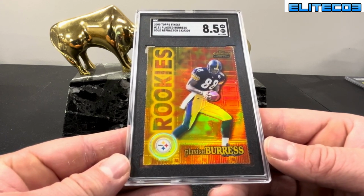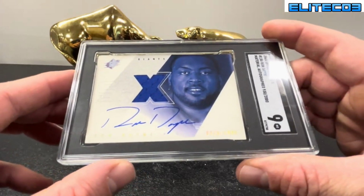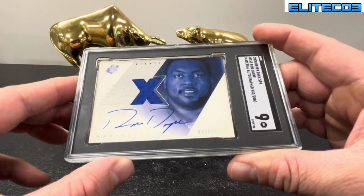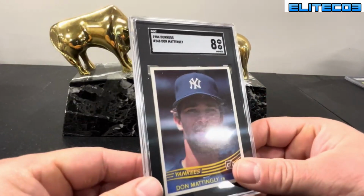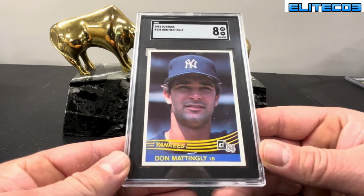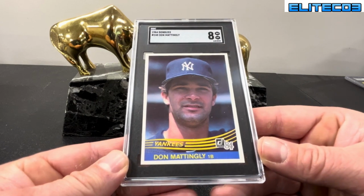The Finest gold rookie. Ron Dayne again, and another 9 on the Dayne. Heisman Trophy winner. You guys have seen him the last few orders. Here's a Donnie Baseball. I think I had this as an 8.5, so doesn't surprise me. It's got good center. I know it's got decent eye appeal for an 8. So Donnie Baseball's rookie.